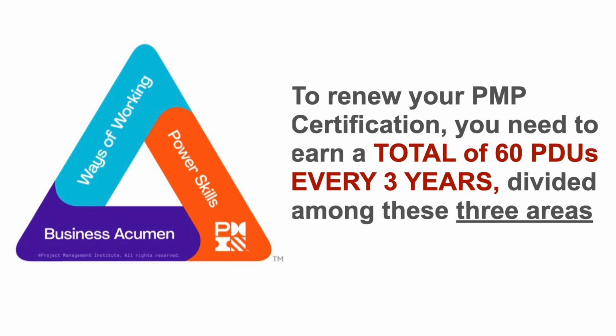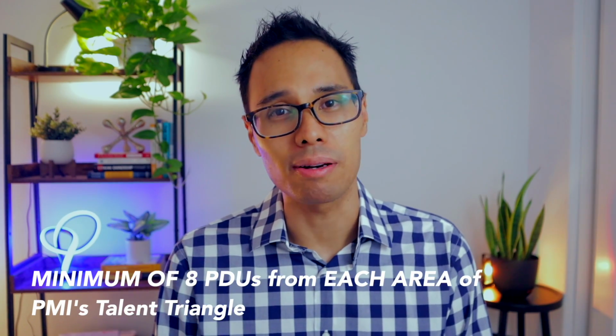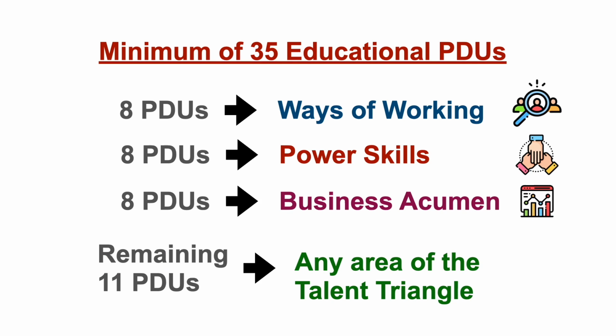So to renew your PMP certification, every 3 years, you need to earn a total of 60 PDUs, and these must be divided among these 3 different areas of PMI's talent triangle. You should have a minimum of 35 educational PDUs, but not only that, a minimum of 8 PDUs must be earned that addresses every single area of the talent triangle. So 8 hours from ways of working, 8 hours of power skills, and 8 hours from business acumen. And then the remaining 11 educational PDUs from any area of the talent triangle.